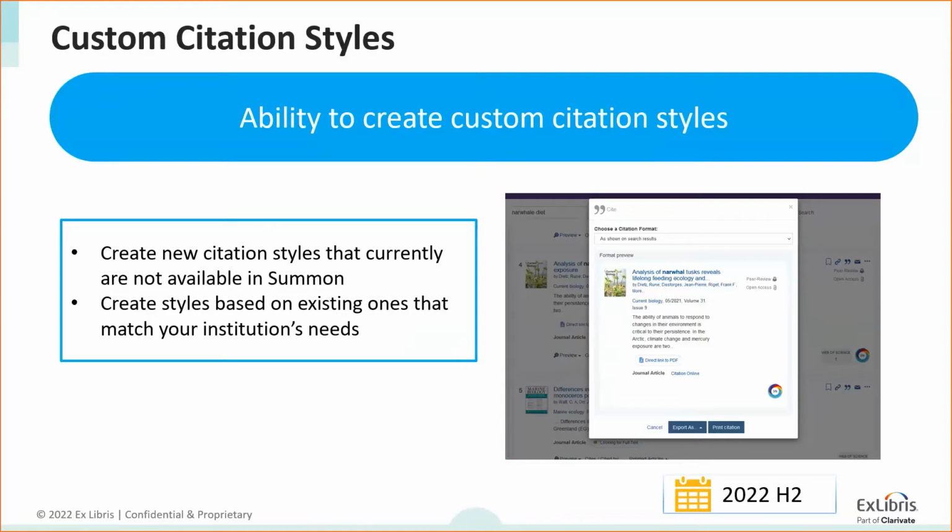And then once you go into the admin console, you can pick from them and add them to your instance of Summon. The current standards that are already in there for Summon, that we actually pull from RefWorks as our reference, those are still available. So you do have that basic functionality still available. So if you don't want to take advantage of this feature, you can just leave it as is. But as I mentioned, you now have access to a world of new citations.